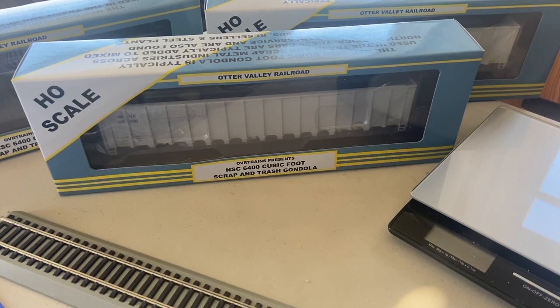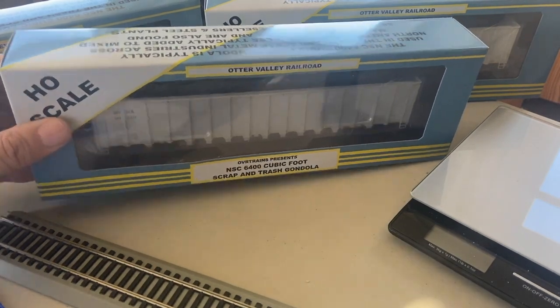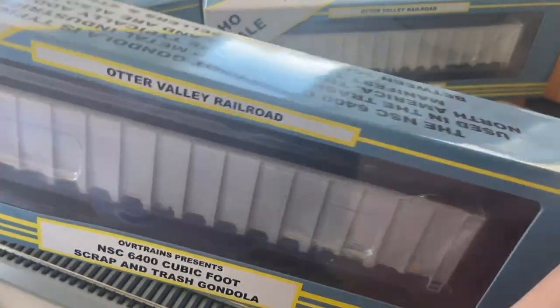These are larger than usual gondolas used for carrying scrap materials and in my neck of the woods here in Brooklyn, carrying remnants of construction demolition debris out to landfills in Virginia and Ohio and other places west of New York City. They predominate in this area, and it's good to see a model of this car. These cars are 64 foot long. Again, it's a high capacity gondola. You know, it's used in waste disposal, as I said. So let's take a look at what these cars look like.